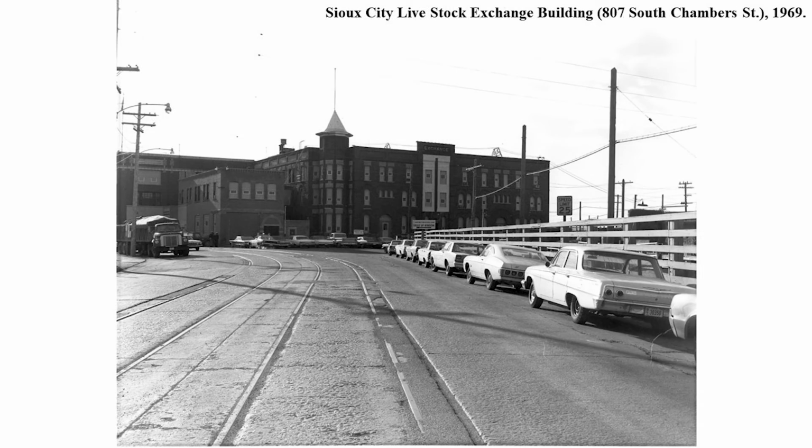And here we have a picture of the old Exchange building in 1969 with the cars lined up. And of course, I'm sure some of you probably remember, especially on Sunday evening in preparation for Monday, the livestock trucks would line up at the stockyards from the Exchange building all the way past the Combination Bridge. There'd be these big lineups for unloading on Monday morning.